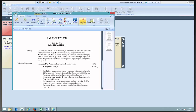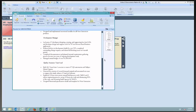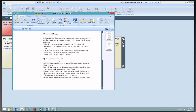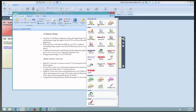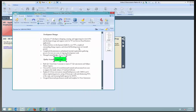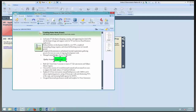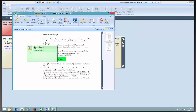So I'm going to take a look at Sam's resume. In this situation, we're really looking for somebody with team lead experience. We'll see that he was a QA team lead in his previous job, and I want to make sure that Ryan takes note of that. So what I'm going to do is open our notes. You'll see here I'm able to choose the highlight. I'm going to highlight the team lead. Sometimes Ryan's busy, so he may not notice the highlight. So I'll add a green note to the document and just say, take a look, new team lead.